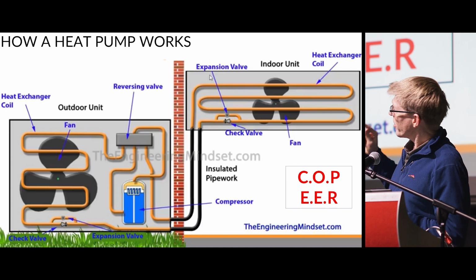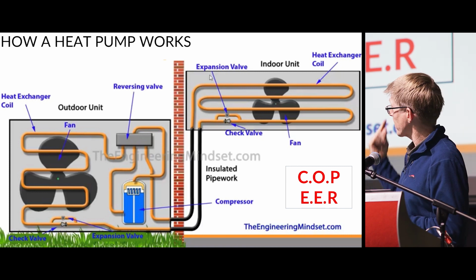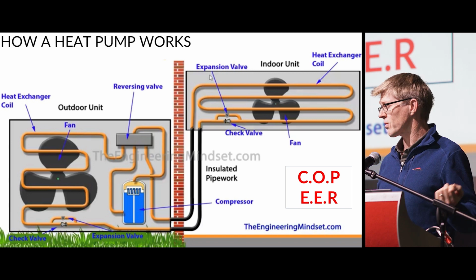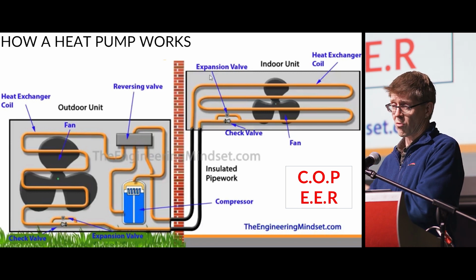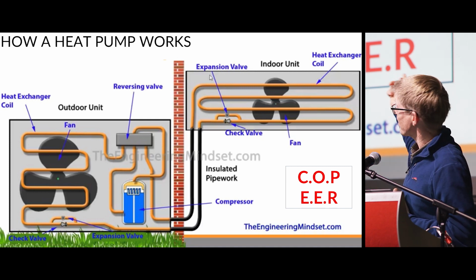And it might only take 1 kilowatt hour of energy, say, to run this system, to run that circulation. But in doing that, it can transfer 3 kilowatt hours of heat, 4 kilowatt hours of heat, 5 kilowatt hours of heat. And this ratio of 1 unit of energy to getting 4 or 5 units of energy is called its coefficient of performance. That's the COP.